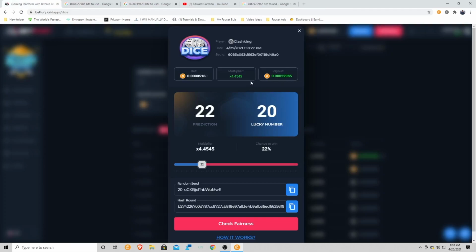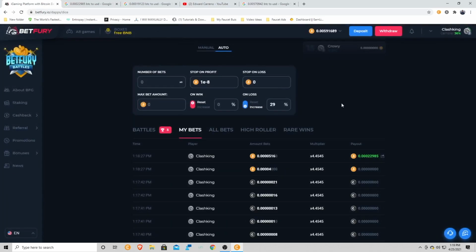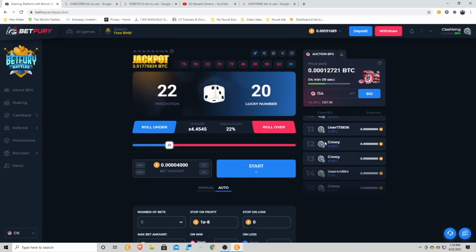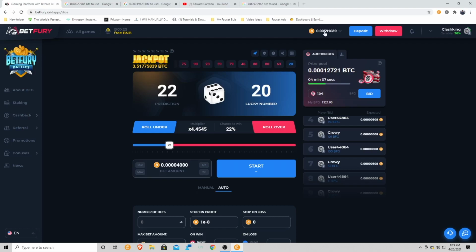Not that bad, to be honest. This is the payout amount. I think I did kind of a little bit less. It's only 500. I kind of messed up on there, guys, but that's totally fine. This is how I am making my crypto just go up and up and up.